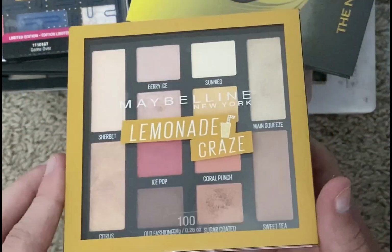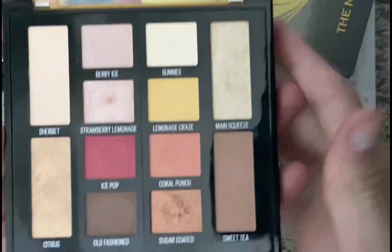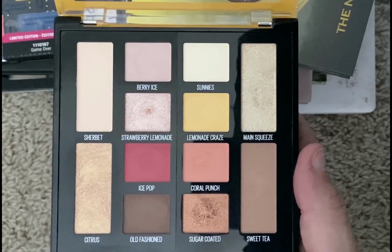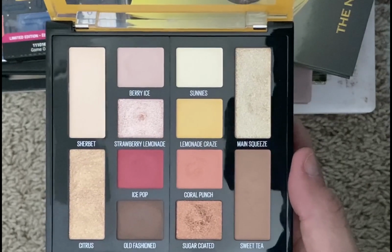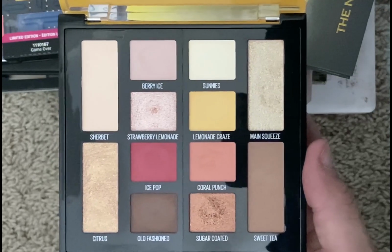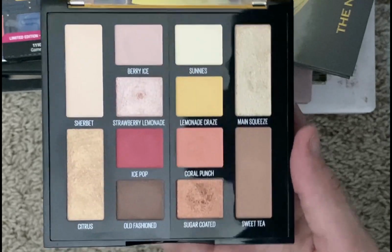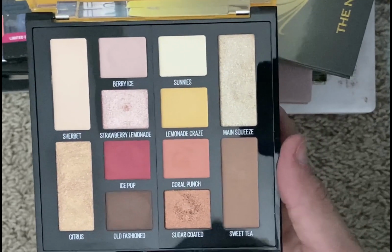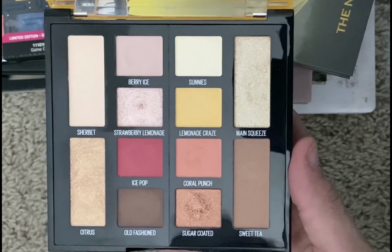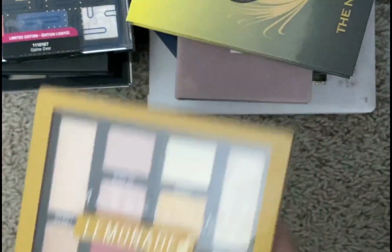Next, from Maybelline, we have this Lemonade Craze palette. So this palette is super nice for summer, in my opinion. These shades aren't the most pigmented in the world, but I do still enjoy them, and as someone who isn't an expert when it comes to makeup, isn't always looking for that dramatic pigmentation, I find this one super easy to use, super enjoyable, super wearable, and I do really enjoy this palette.